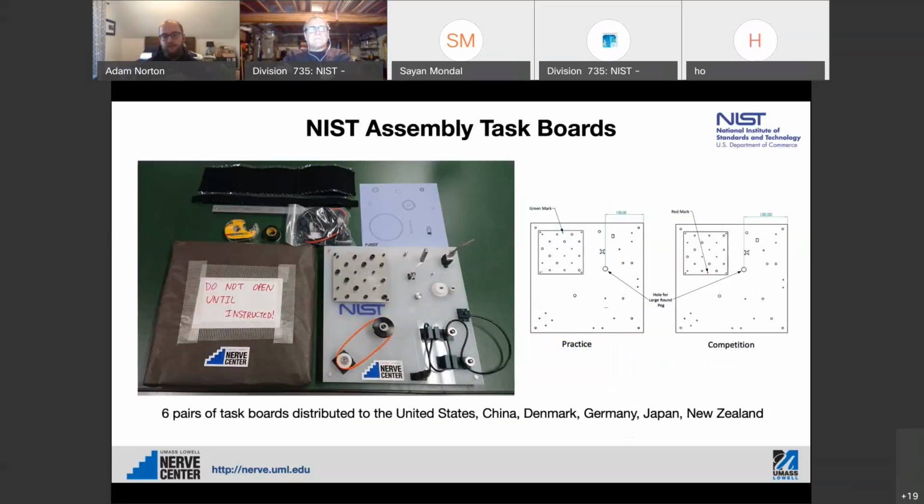And then looking at the ones for the IROS competition, because we were dealing with a remote competition where there are typically boards that are the surprise the day you come to the competition, we had two sets, a practice board and a competition board, that were distributed, and one was only opened on the day of the competition. But the point being that more of these task boards are starting to find their way into different research labs internationally. These ones went into the US, China, Denmark, Germany, Japan, and New Zealand.